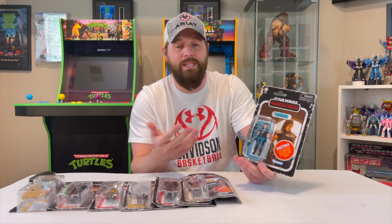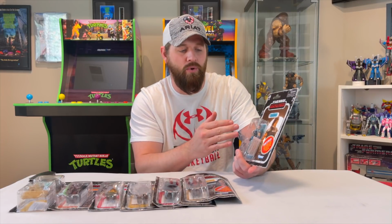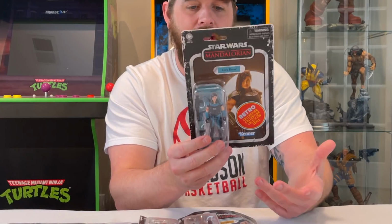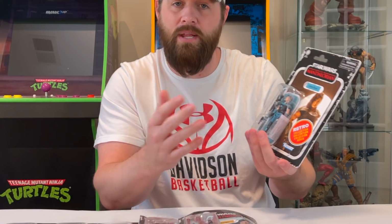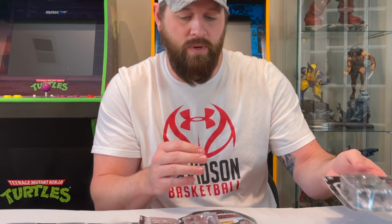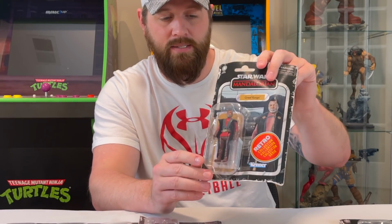All right, guys, and these won't really stand up for me, so we'll run through what we got here. But this is the Star Wars The Mandalorian vintage figures, or retro collection, as they call them here on the card back. So we've got Cara Dune here, which I thought they had really pulled all the Cara Dune figures, but this one actually ended up coming out for part of this retro collection. We've got the Greef Karga here, which I think is a really nice looking figure.